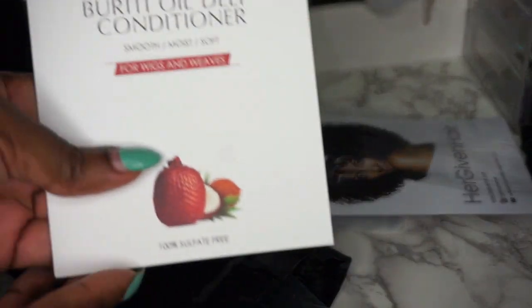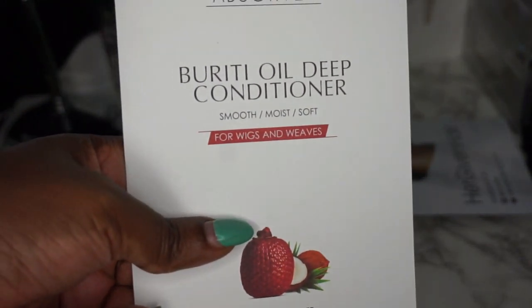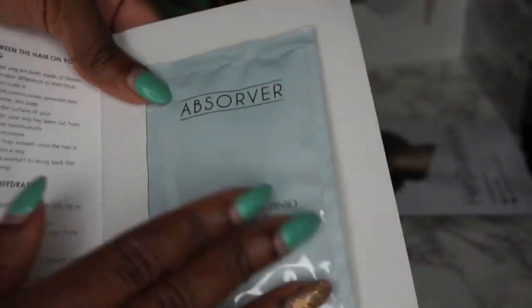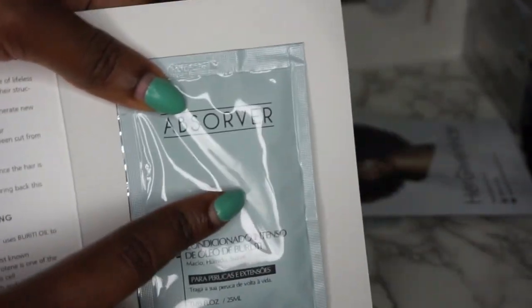They were kind enough to also include a burriti oil deep conditioner. It's kind of like a smooth moisture conditioner, and I received 4 packets of these, so that's really super good.